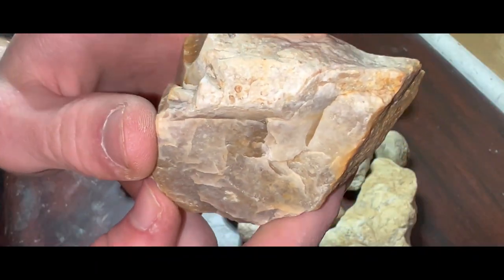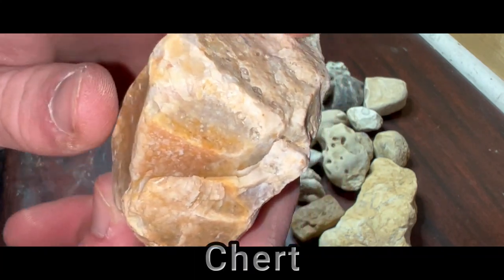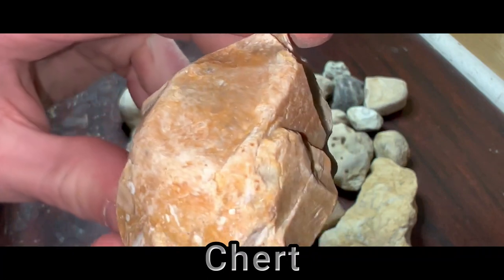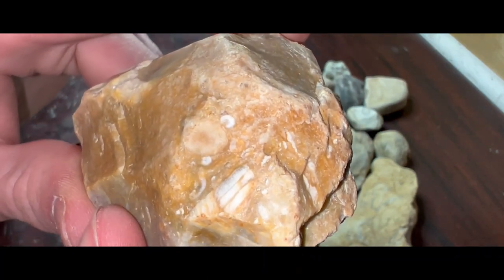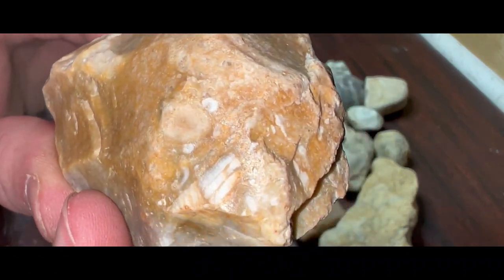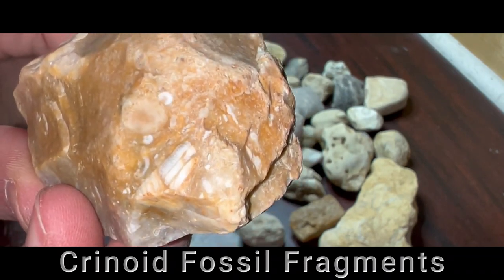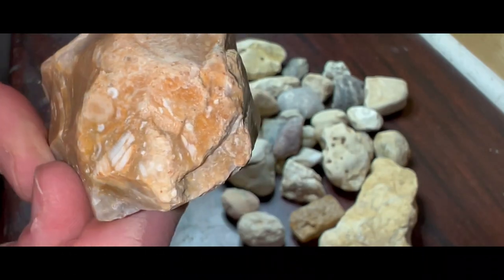One of the first pieces I wanted to check out was this nice piece of chert that my friend actually picked up. Two of the reasons why I like this piece so much is, one, it has a little bit of translucence to it when you hold it up to the sun, and two, it actually has some crinoid fragments right there, as you can see, which is pretty neat.